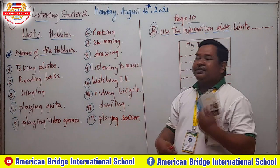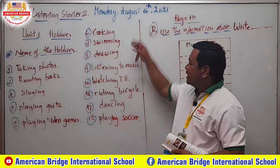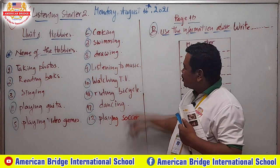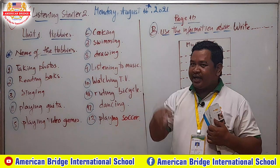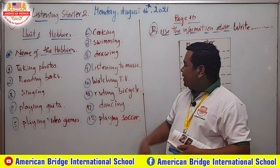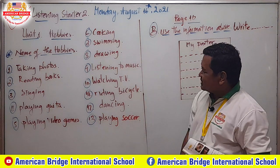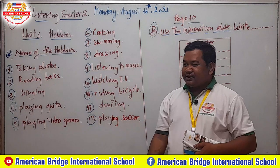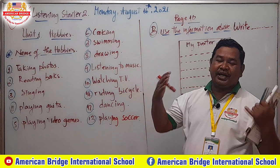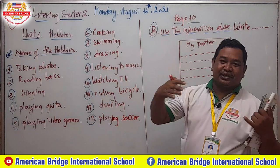Cooking. I think 90% in Cambodia, this is for women, for girls, for females. Swimming. Drawing: you like to draw a lion or a dog or a cartoon or a monkey, up to you. This is an inside hobby. And then listening to music, this is my hobby also. I usually listen to music under the tree when I go to the farm, or when I travel somewhere.